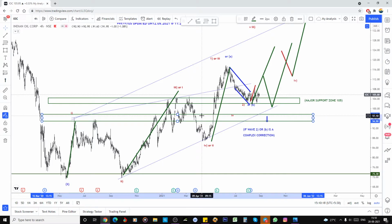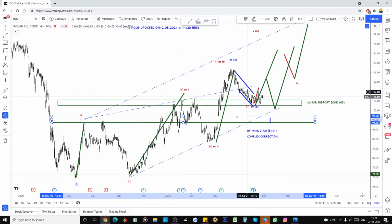This is the major support zone also, and this is the shorter term major support, because it's already broken the previous resistance, the 3-time resistance here, and again it is retesting that. It could be an accumulation, or it could be a distribution. If it comes down, a distribution has happened. If it goes high, then accumulation has happened. So let's wait for that.